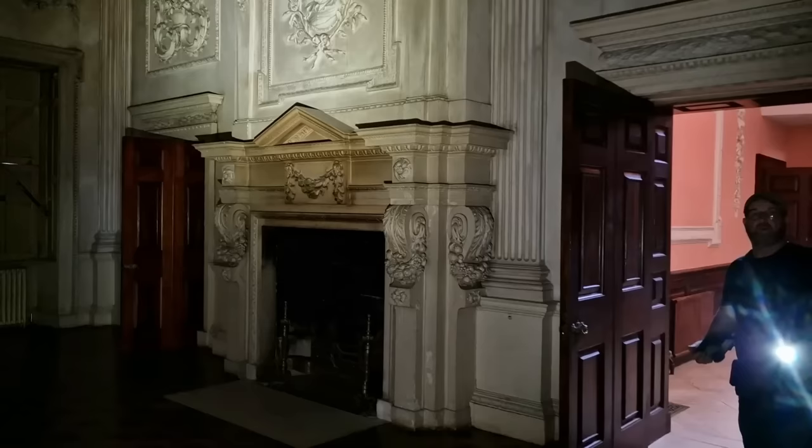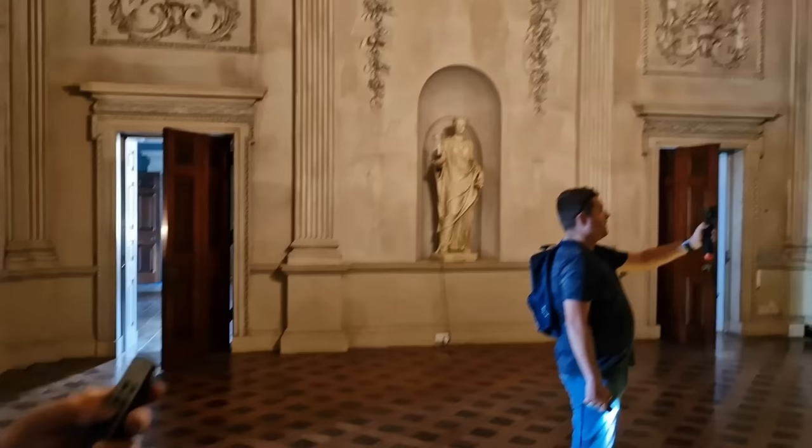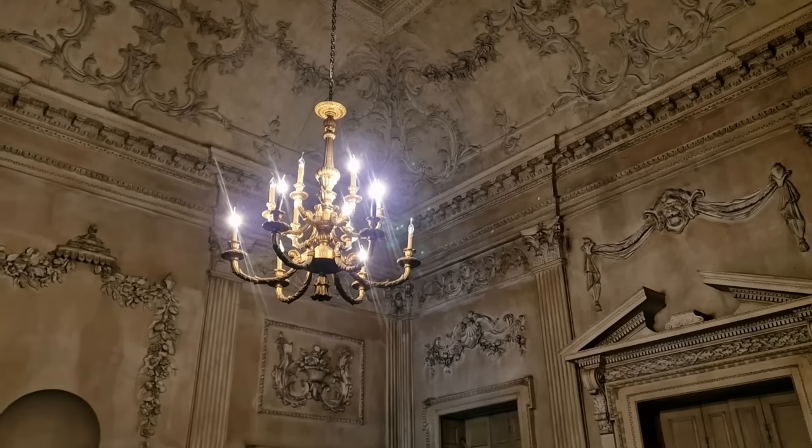I can't get over that. I didn't even look at the ceiling. I didn't even look at that. Can we light this up for me? What's this showing up there? It looks so mouldy, that ceiling on here.